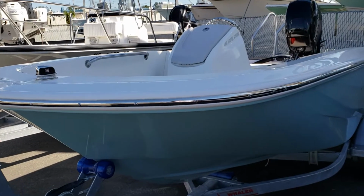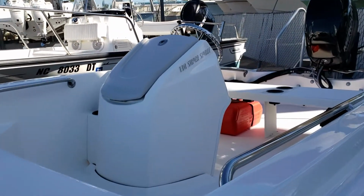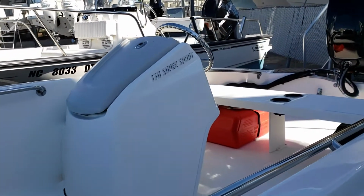My name is Chris Honig and today I'm going to be showing you the 2019 Boston Whaler 13 Super Sport. The 13 Super Sport was completely redesigned in 2019 and today we have one of our Super Sports in a glacier green hull. Some of the new features on the 13 Super Sport include a lockable water resistant storage compartment in the console to store all your valuables.